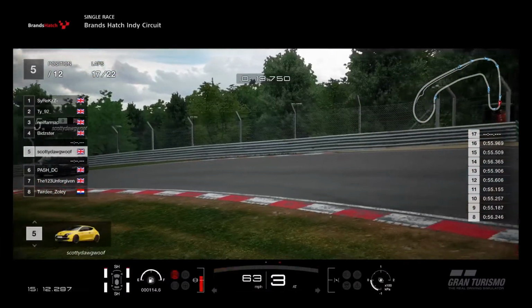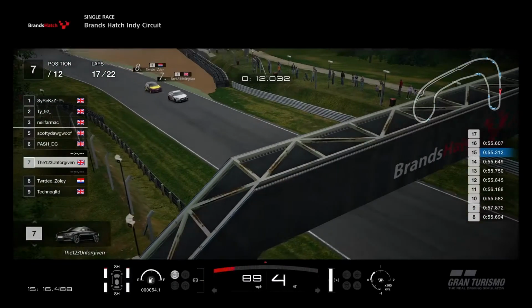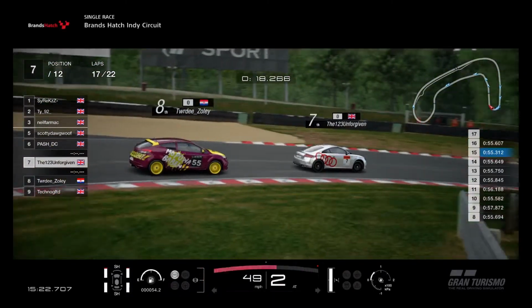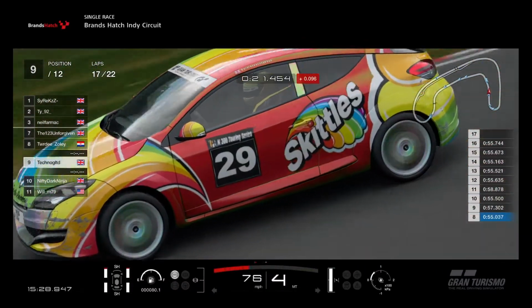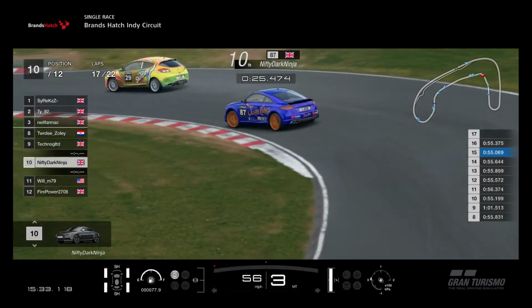Further back, Bids to 4th. Scott 5th. Pash falling back from Scott in 6th. Now we've got Unforgiven and Twerdy into Druids together. Unforgiven goes a bit wide in the TT, but he holds on. Twerdy lunges up to the back of him, but there is no way through from the Megane driver. Techno holds on to 9th ahead of Nifty, and they're still quite close. Nifty a faster lap last time round, so watch this space.